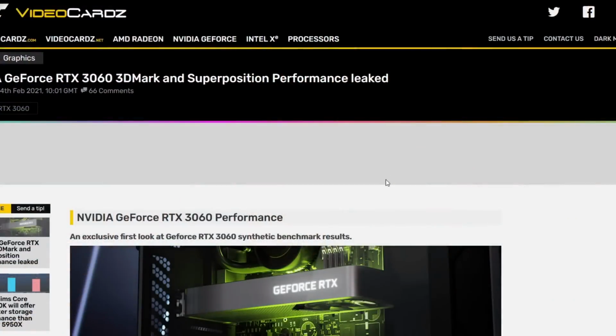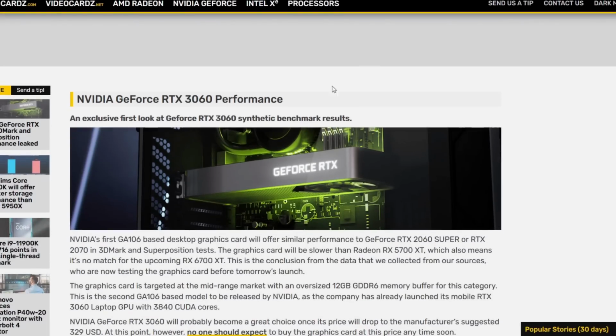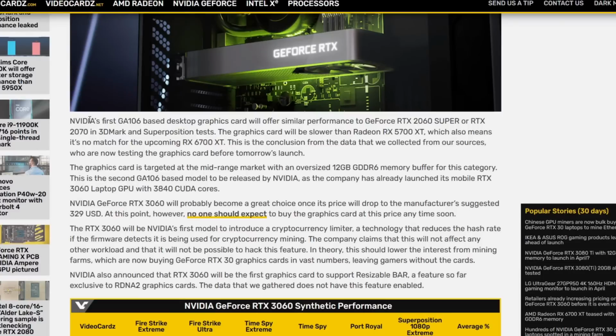Alrighty, so jumping on over here to videocards.com, Nvidia GeForce RTX 3060 3DMark and Superposition performance leaks. I was pretty interested to see how fast the RTX 3060 actually is because I was pretty interested in getting one if we were somewhere around RTX 2070 level performance, or 2070 Super to be more specific. Starting off, Nvidia's first GA106 based desktop graphics card will offer similar performance to the RTX 2060 Super. I was like, what? Or RTX 2070 in 3DMark and Superposition tests.